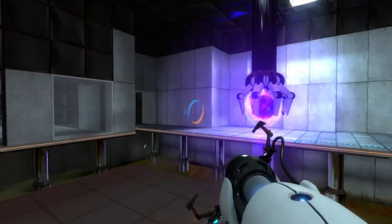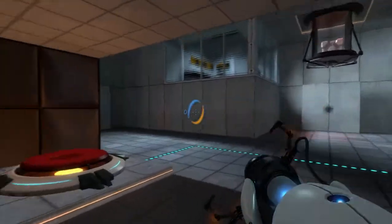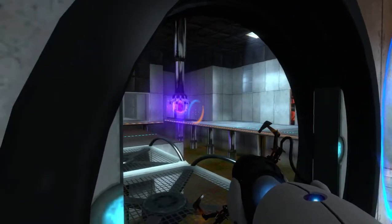The handheld portal device has been modified to create both portals. Keep this in mind as you continue to the next phase of testing.